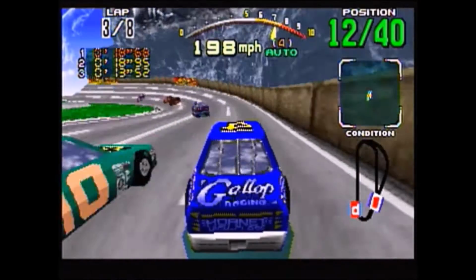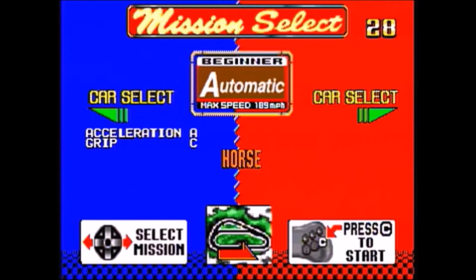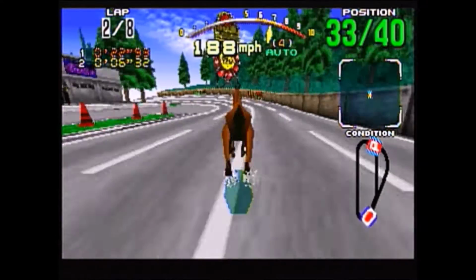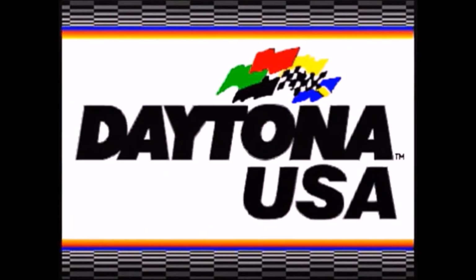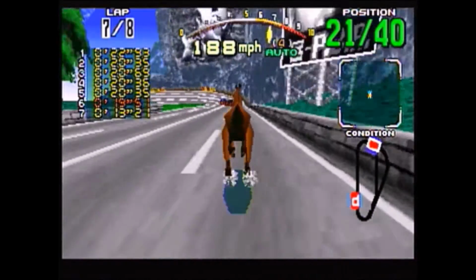A fun fact about this game is that if you get first place on each track, you can unlock a playable horse as an alternate vehicle. It's really funny to have to choose between a manual and automatic transmission horse. If you are like me and not good enough to unlock the horse by beating the game properly, you can unlock the horse in the title screen by holding diagonally left and up on the D-pad, while simultaneously holding down A, B, X, Z, and start.